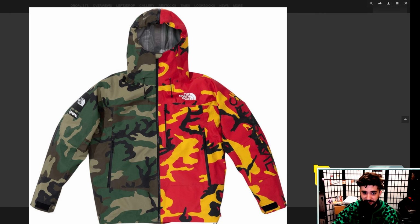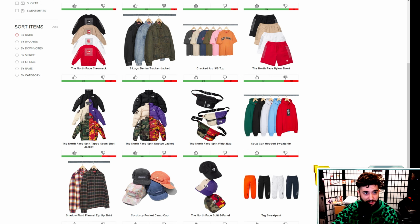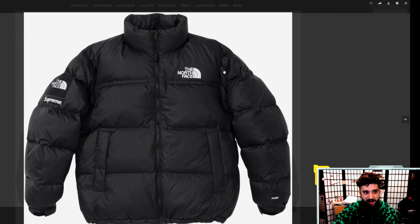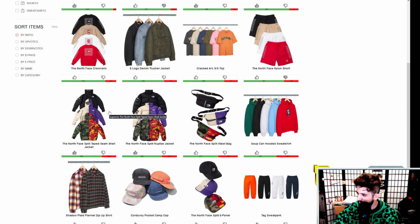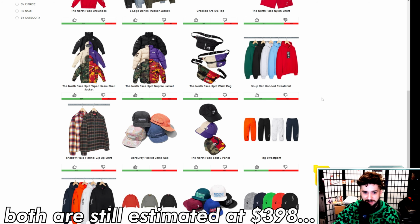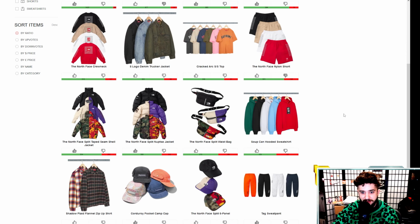I do want to keep it. It looks so sick, but I cannot justify it in this climate. Super dope though. I think these guys will do really well. Probably these Nuptse will do a little bit better. Let's be realistic. I'm kind of buying the shell jacket because I think it'll be a little cheaper, and it is kind of springtime, so we're in that in-between season, a little bit end of winter. But those are my picks.